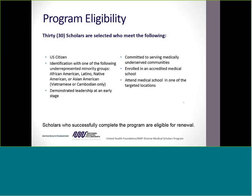And our categories that we choose for the underrepresented minority groups mirror what the AAMC has stated are underrepresented groups of doctors. So now we don't just look at who's a minority within the country, but we look at who's serving minorities within the country and which groups are underrepresented medically.